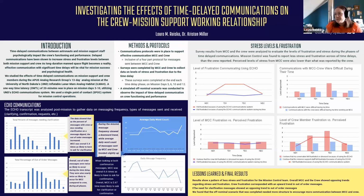We also looked at the messages and the average word count and the message frequency, and we found that the word count trended up over the mission, where we see a big drop in daily message frequency as well. We're also looking at, did the crew and Mission Control learn to put more information in a message, so less messages were needed to communicate that information effectively, and found that overall Mission Control was 2.67 times more likely to have to ask for clarification or confirmation from the crew.